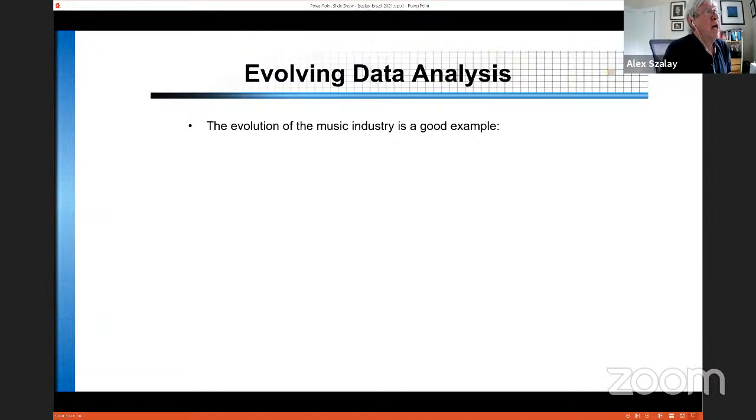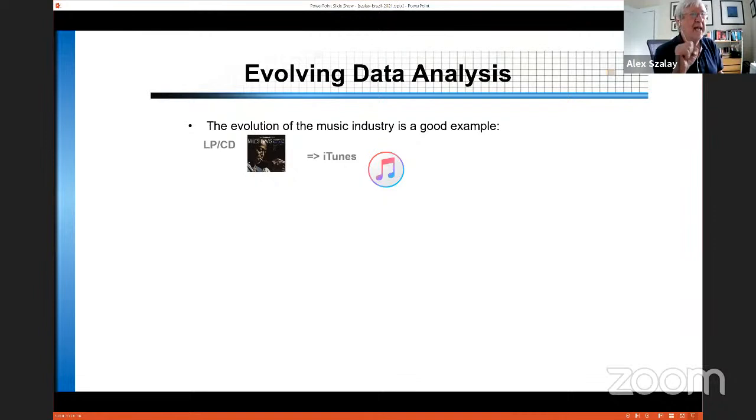How do we analyze the data? That is also changing, and it's good to look at the music industry for a minute. When I wanted to listen to music, I had to buy an LP or a CD and take it home and play it on my record player. Then came iTunes, where I didn't have to buy the whole LP. If there was just one song I wanted, I could buy it on iTunes and download it, but I still had to download it to my physical device and listen to it.